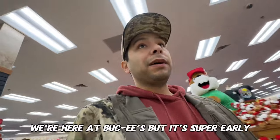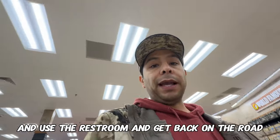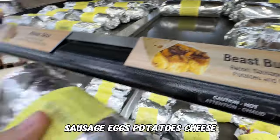We're here at Bucky's, but it's super early, so we're trying to get some breakfast and use the restroom and get back on the road. Look at this beast burrito. That's gonna be good. Bacon, sausage, eggs, potatoes, cheese.